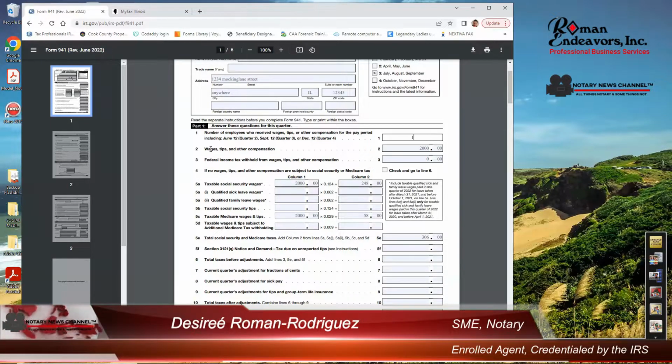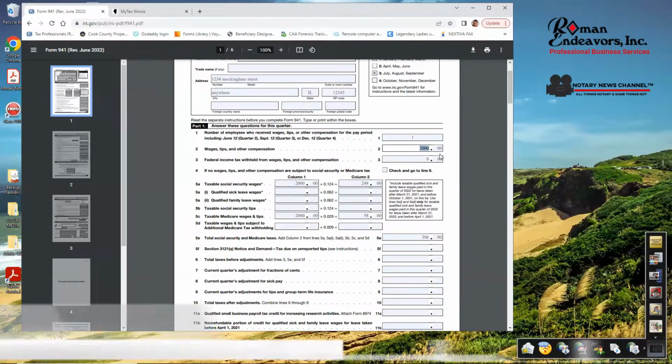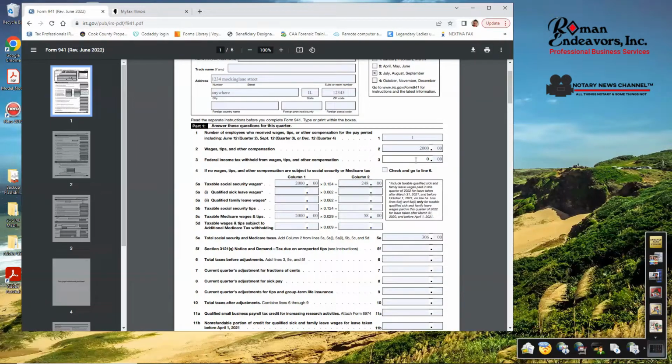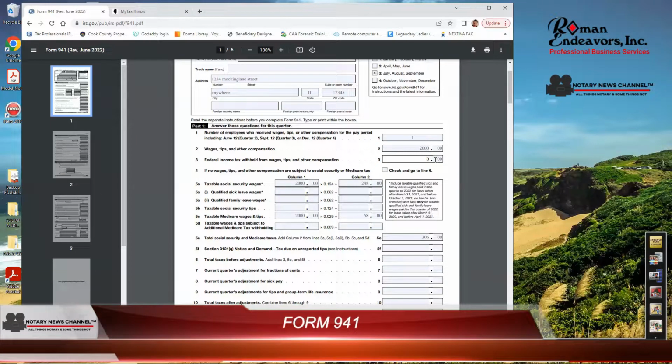So it's going to be then line number 2, the total of the wages, tips, other compensation. In this case, I've indicated $2,000. And then if you are having federal income tax withheld from your wages or your employee wages, this is where you would indicate on line 3. Now for myself, I put 0 because when I fill out my own, I do not withhold federal income tax from my wages from my business.